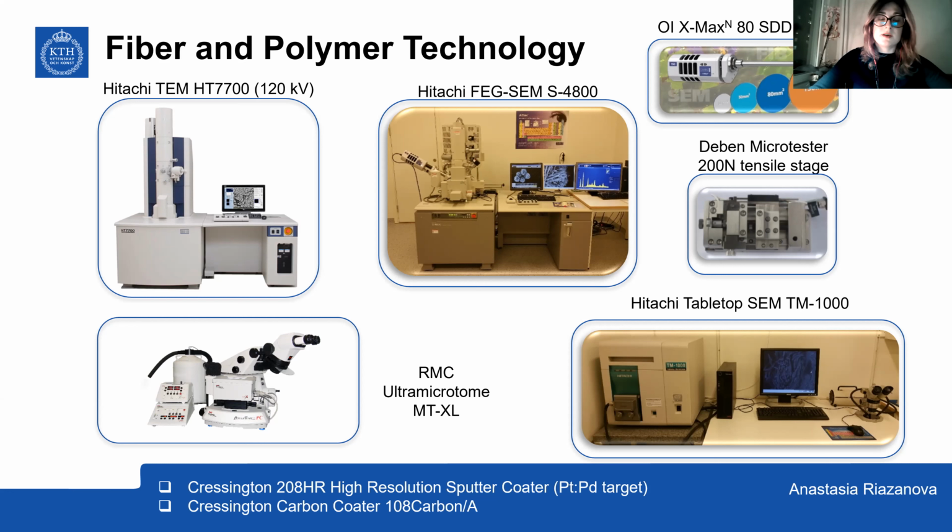We also have a Hitachi TEM, and that's a low voltage, low dose TEM, which is very user-friendly for the studies of the beam-sensitive materials as well. For the sample preparation, we use the RMC ultramicrotome when we need to cut thin slices from the bulk samples and perform the analysis in the TEM.